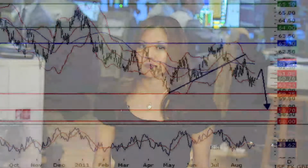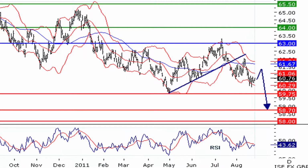For the BPX, the US dollar against the British pound, it is under pressure. The pair has struck against its resistance, and the preference of trading central analysts is short positions below 63, with targets coming in at 59.75 and 58.70 in extension.